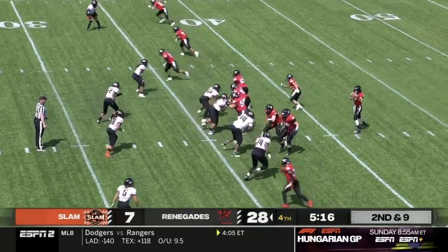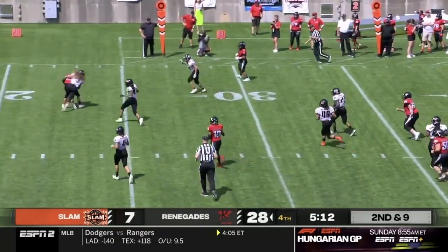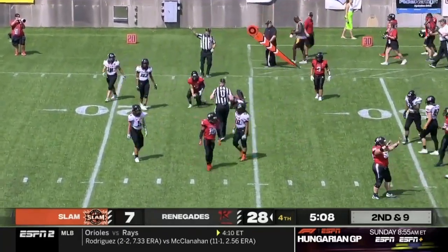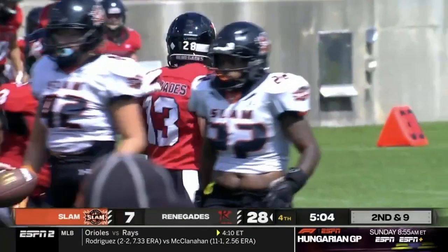Looking to cap off another perfect season. Would be their 4th perfect season in a row. This pass is complete. Great decision by Cahill there. She had 3 receivers running out route.